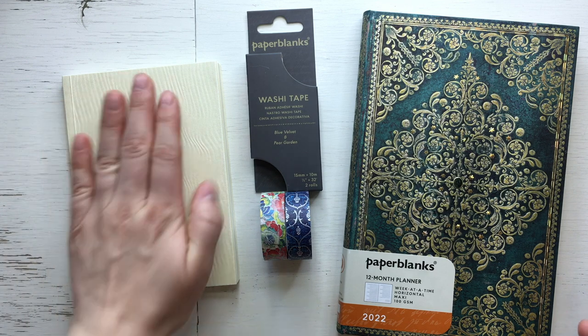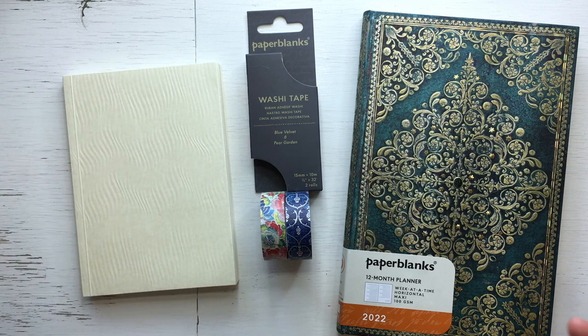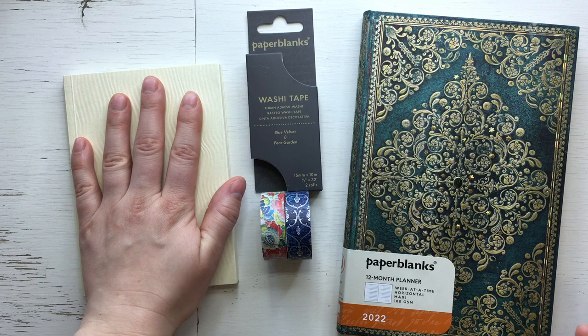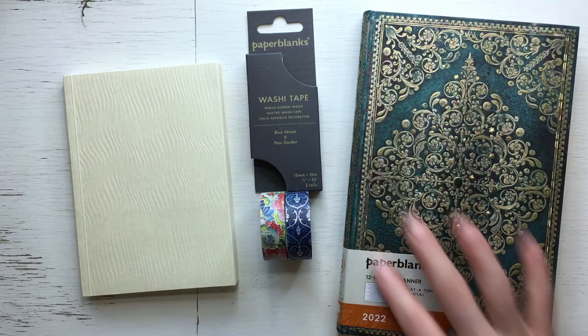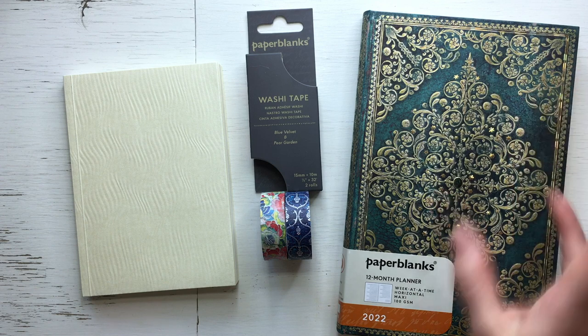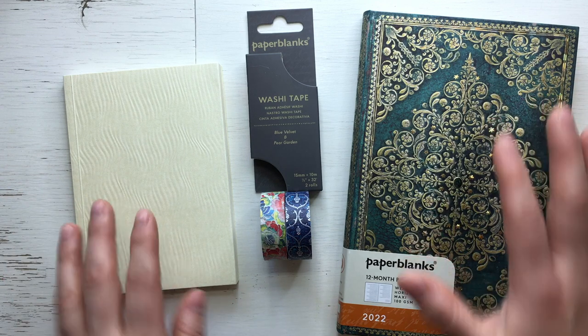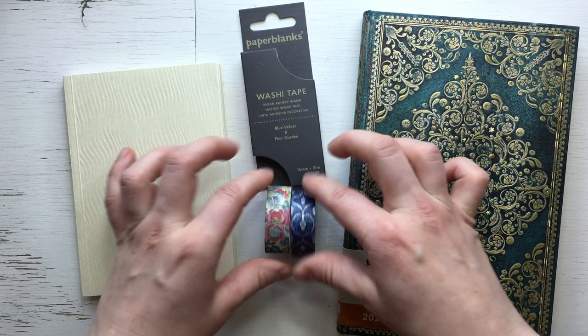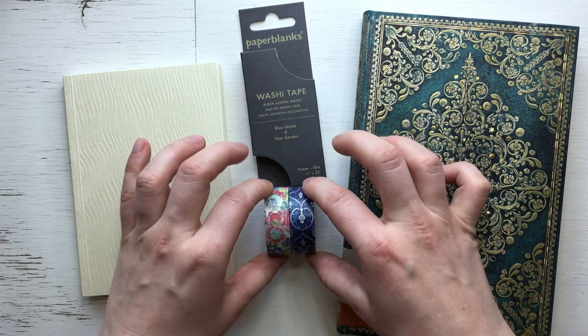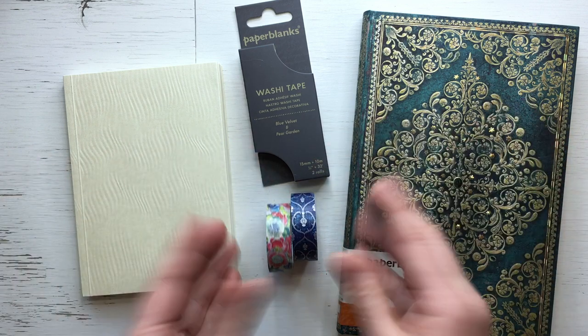Not so happy with the journal. I don't know why the pages were glued together, so let's try if the paper is any good. Very happy with my mom's present, and that is the most important thing. And a little bit hesitant about the washies, if these are good quality in use, but time will tell.